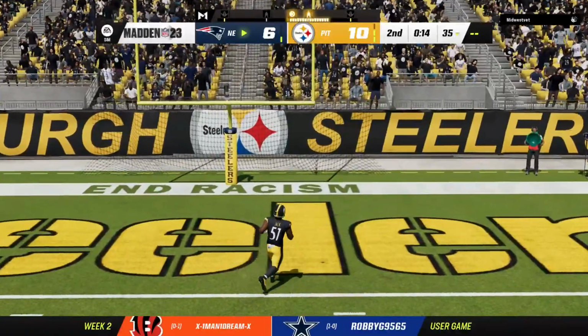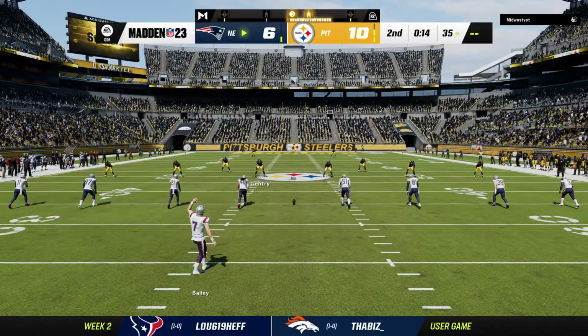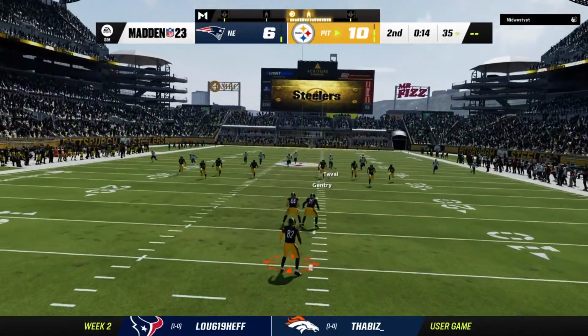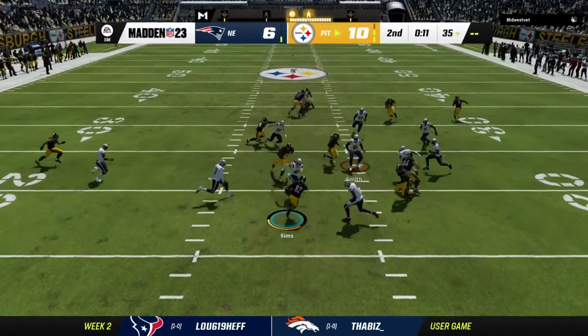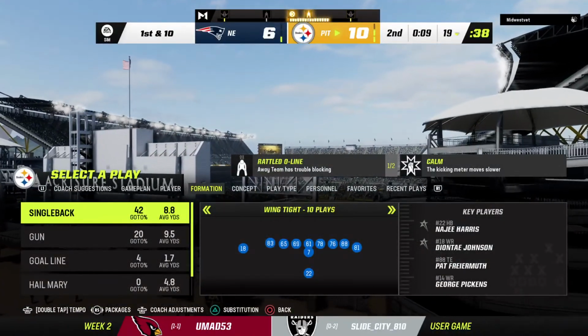And he clanks it off the right upright. And it's no good. So not much time to speak of remaining in this first half as the kick's away. This one fielded at the 5. And good coverage there on special teams as they'll get him down shy of the 20.